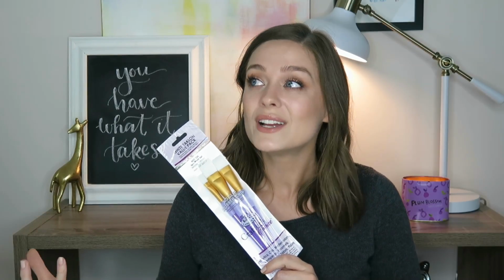I prefer a synthetic brush for that. It's sturdier. Everything's packed in a little bit more tightly, and I tend to buy cheap brushes like this because they just get ruined so quickly, and I kind of suck at taking care of them, so I tend to go for just a cheaper multi-pack at the craft store of synthetic square brushes.